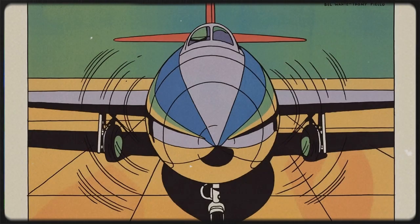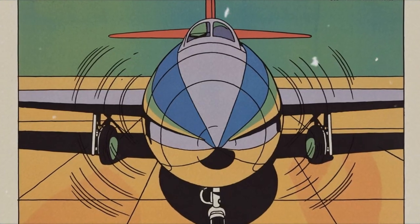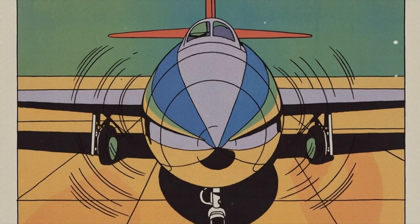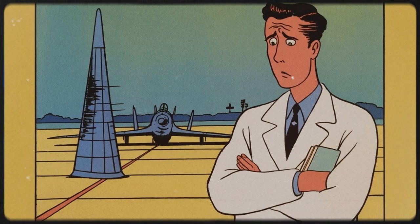The aircraft's primitive radar system, housed in a metal nose cone, had failed for the third time in 2 weeks. Metal housings created interference patterns that rendered the radar nearly useless. The electromagnetic waves bounced chaotically off the metallic surfaces, creating blind spots and false readings that made the system more dangerous than helpful.